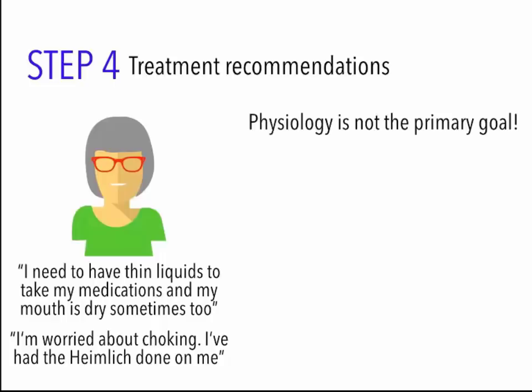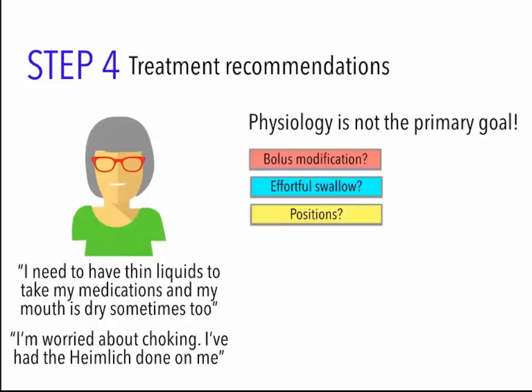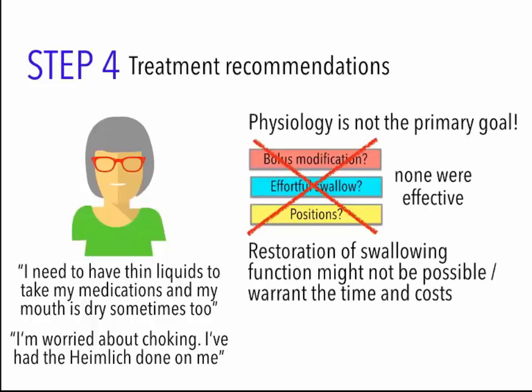So physiology and modifying it is not necessarily the primary goal for this patient. It just can't be, given how minimally all of our strategies seem to impact her epiglottis. So we just have to make peace with the idea that for this patient, the ultimate rehab goal of restoring swallow function to a normal model might just not be possible because none of our strategies were effective. So restoration of swallowing function might not be possible, and clinicians often have to make peace with that.